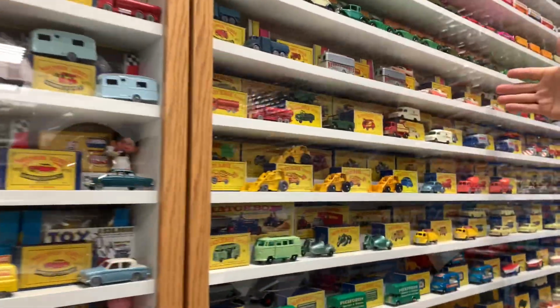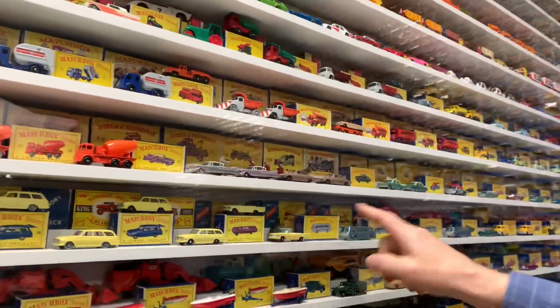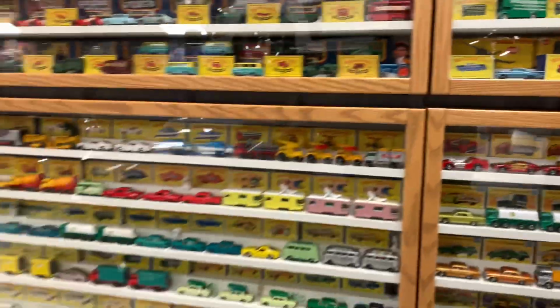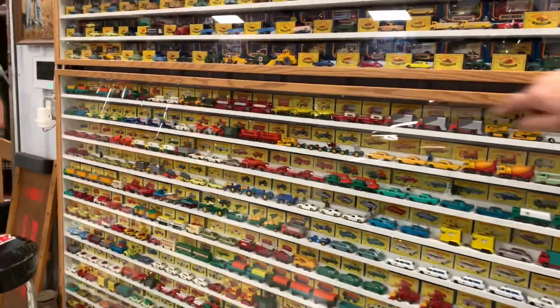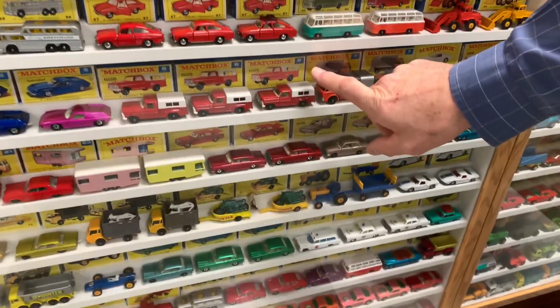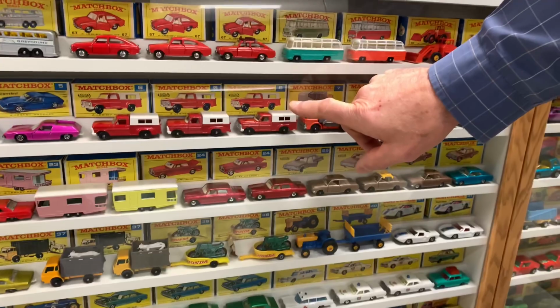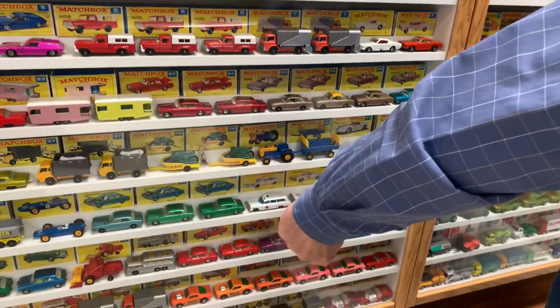But this is the first group, and then it goes to this group, 1 through this series, when the box looks like this. And then it goes down to this series. So they changed the looks of the box, and they'll start with 1 again on the end there, and it'll go through 75. Then it goes to the blue number on the box, and now we're starting to get into probably the mid 60s to the late 60s. And then it goes to the super fast, which is the late 60s right here.